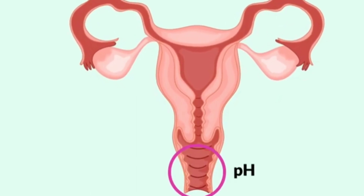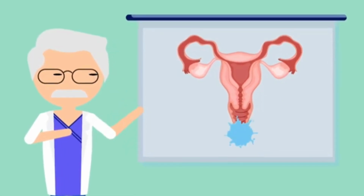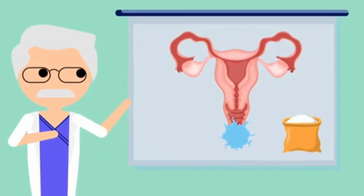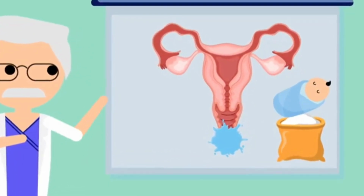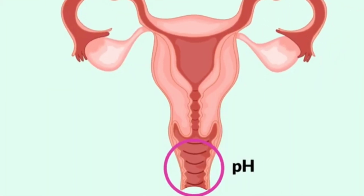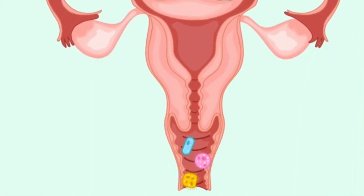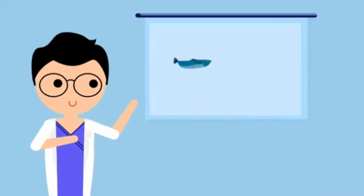In addition, the condition of the vagina also affects which sperm manage to survive to fertilize the egg cells. Shettles' method recommends washing the vagina before having intimate contact with a baking soda solution for a more alkaline environment if you want a boy, or a vinegar solution for a more acidic environment if you want a girl. But be careful, this method risks disturbing the balance of the vagina and increasing infection. So it is still debatable and requires consultation with a doctor first.